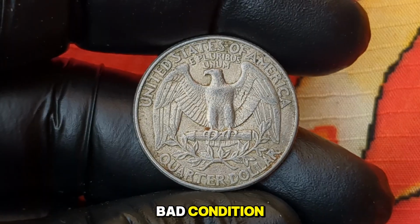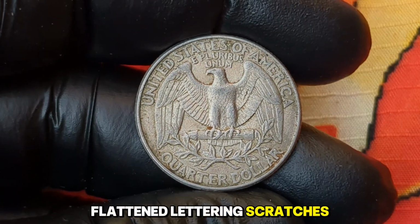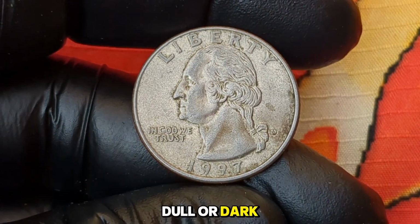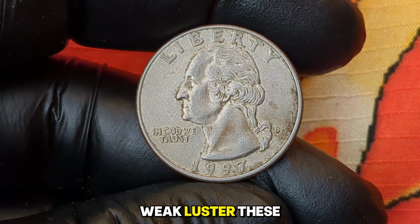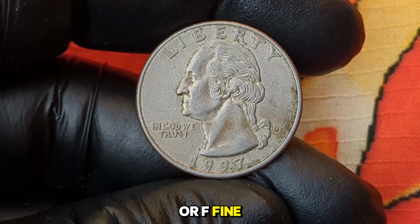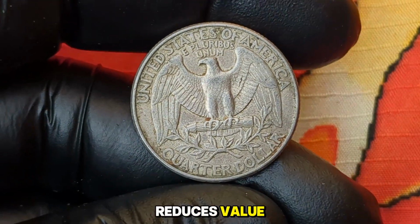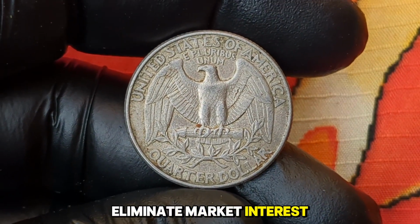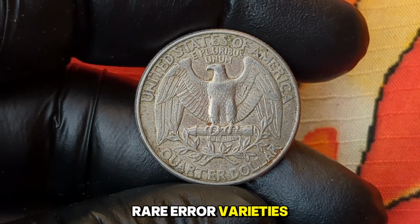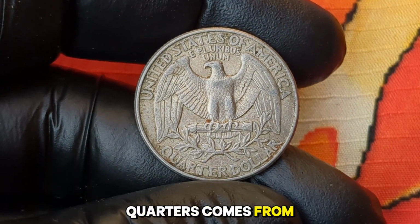When we say bad condition, it usually means heavy wear on Washington's hair, flattened lettering, scratches, dents, rim damage, loss of eagle feather details, dull or dark surface, possible discoloration, weak luster. These coins grade around G good, VG very good, or F fine, on the coin grading scale. While bad condition reduces value, it does not eliminate market interest, especially if the coin carries historical importance or contains errors.